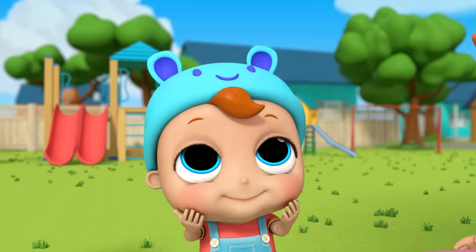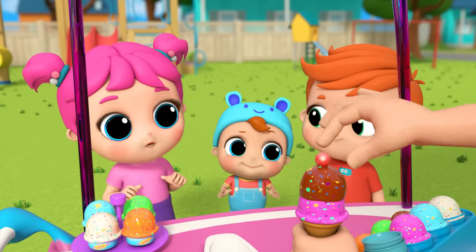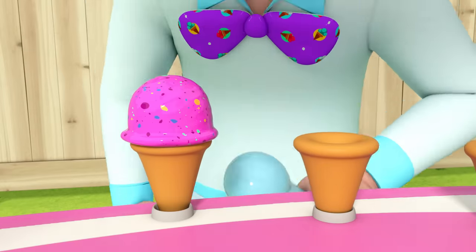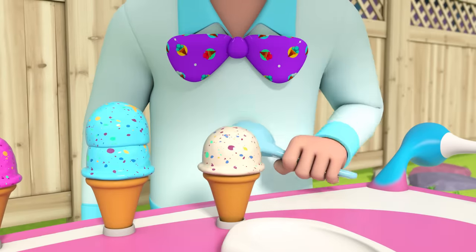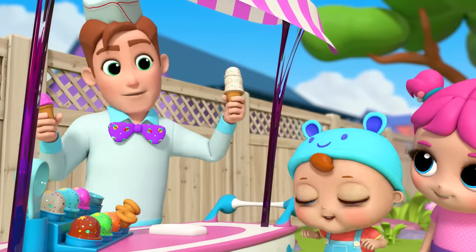Ooh, ice cream! I want one scoop of cotton candy. I want two scoops of bubblegum. Okay, one scoop of cotton candy for Jack. One scoop, two scoops of bubblegum for Jill. One, two, and three scoops of vanilla cupcake for Baby John. One, two, three scoops. Here you are.